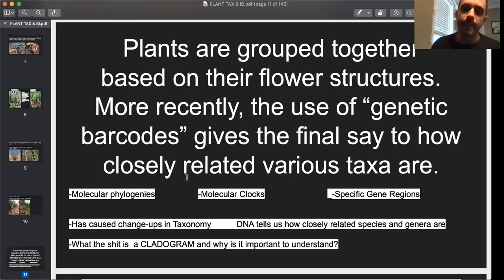You look at different gene regions to look at different levels of relatedness, like comparing two different species in the same genus versus comparing two different families, right? If this flies over your head, don't worry. It's an abstract thing to think about because you can't directly see it, but I'm just trying to plant the seed. So DNA is the final word.